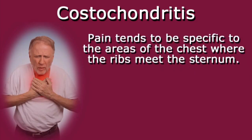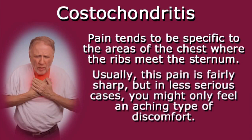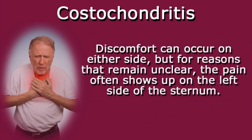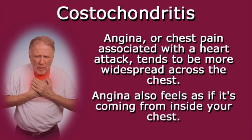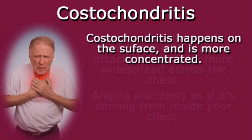Pain tends to be specific to the areas of the chest where the ribs meet the sternum. Usually this pain is fairly sharp, but in less serious cases you might only feel an aching type of discomfort. Discomfort can occur on either side, but for reasons that remain unclear, the pain often shows up on the left side of the sternum. Angina, or chest pain associated with a heart attack, tends to be more widespread across the chest. Angina also feels as if it's coming from inside your chest.